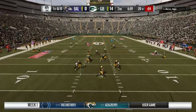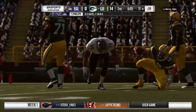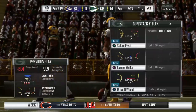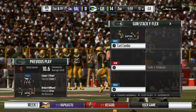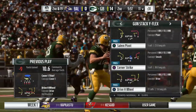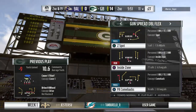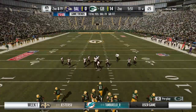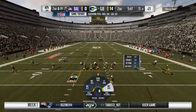Shotgun now for Rodgers. And they're waving pressure too much. Down he goes. Well, that's the second time he's been sacked so far in the first half, and if they have designs on having a big year, on going anywhere, they've got to find a way to keep him upright so he can throw the football. And they need to work to at least get some of this yardage back after the sack. 2nd and 19.